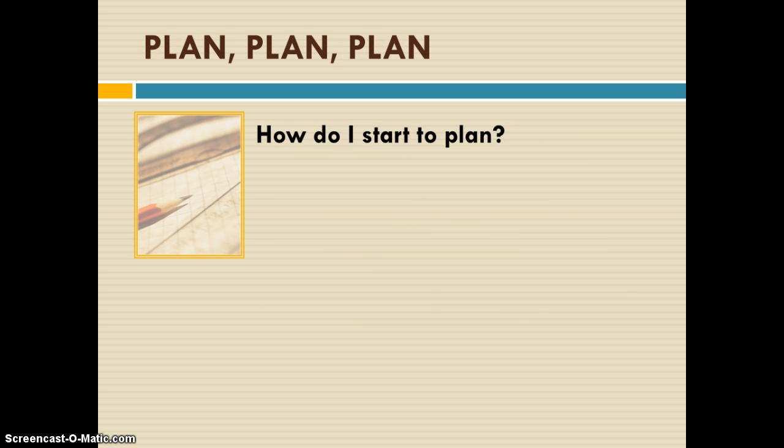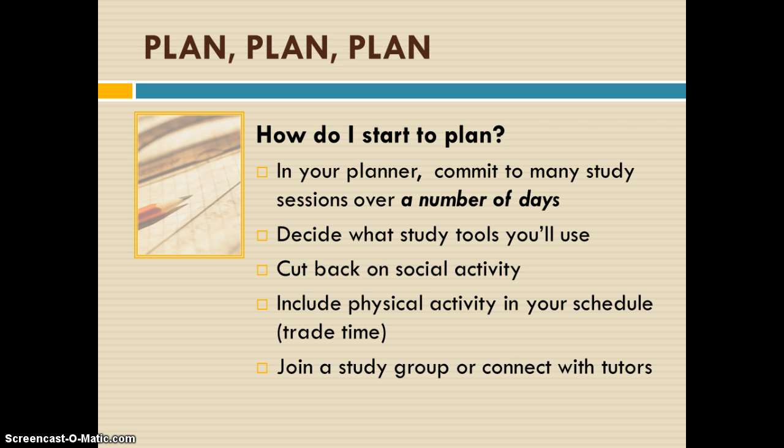So plan for your test. But how do I start to plan? In your planner, or whatever method you use for scheduling, commit to many study sessions over a number of days. So rather than studying the night before an exam, you want to do it over multiple days.